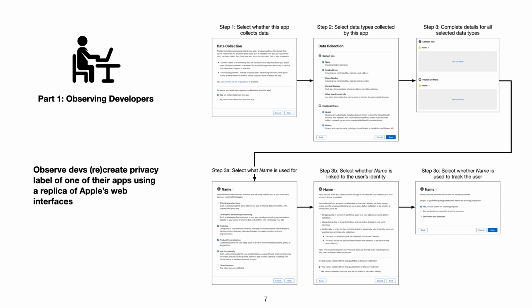The first part of the study was completely observational. Participants were asked to use a replica of Apple's developer tool to create a privacy label for one of their own apps. The process of creating a privacy label using Apple's tool is like filling out a questionnaire.